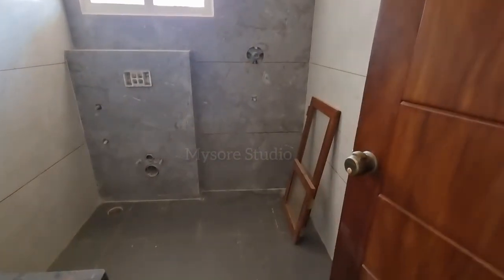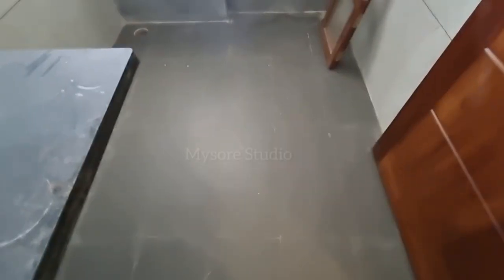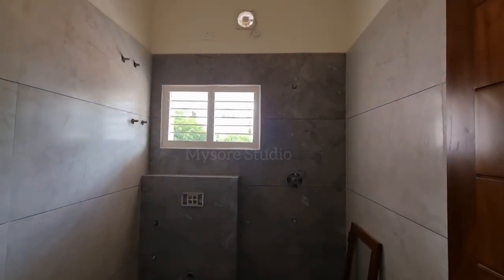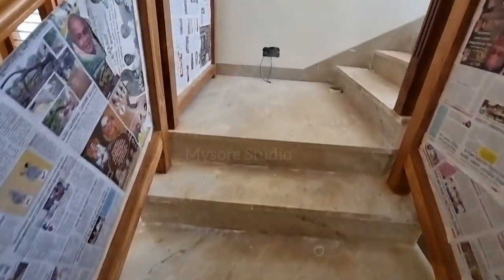The bathroom fixtures are yet to come up, still the construction is going on, but they have assured that there will be only branded company fittings in the bathroom.